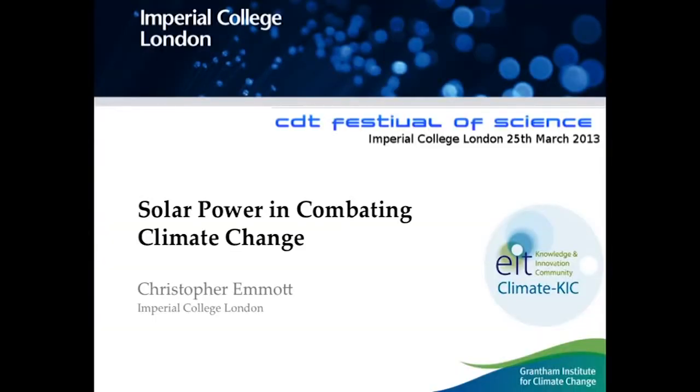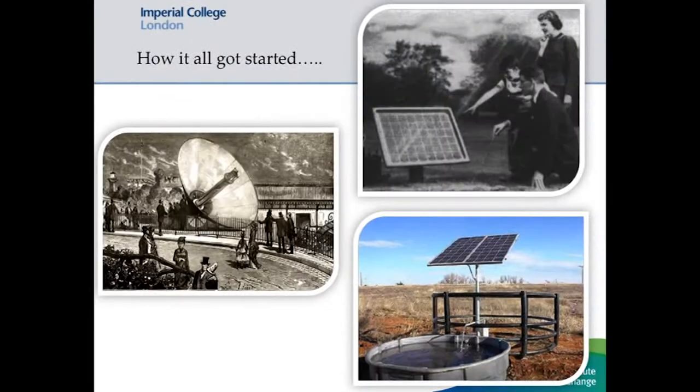Okay. So I'm going to be talking a little bit about how solar power can help us reduce our carbon emissions and combat climate change. So just how everything got started in solar energy. Solar power has been around for quite a while. In the 1860s, the French were proposing this as a solution to very expensive coal. Later, in the 20th century, the US were developing and researching into this area to try and solve the problem of energy security and reliance on foreign oil.